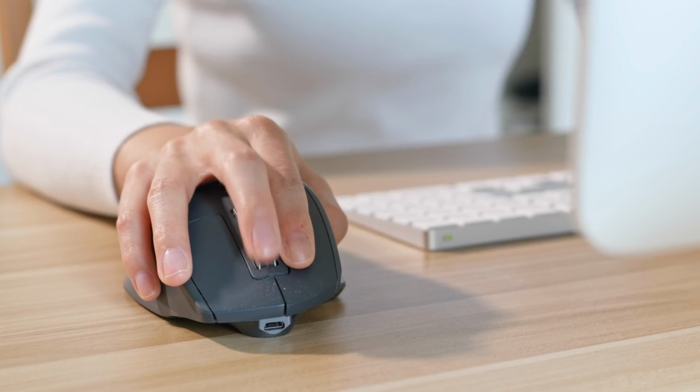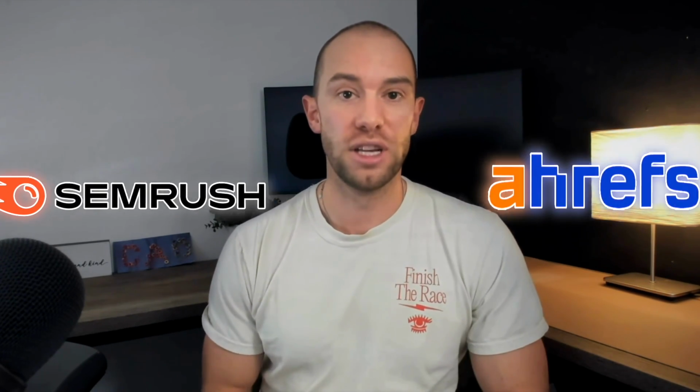So it's an awesome addition to a website, and keyword research in general can let you know what areas are easy to rank for and where you can maybe make some extra traffic and money. I use SEMrush and Ahrefs. Both of them are great if you are going to do any sort of keyword research.